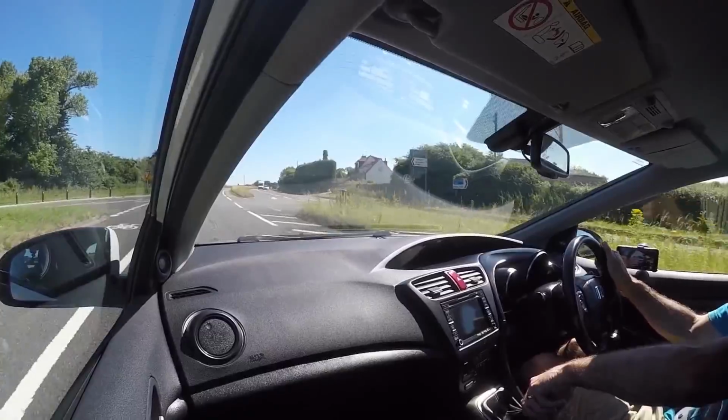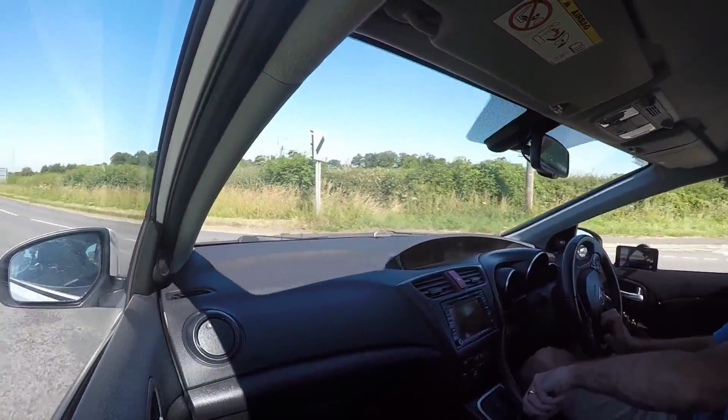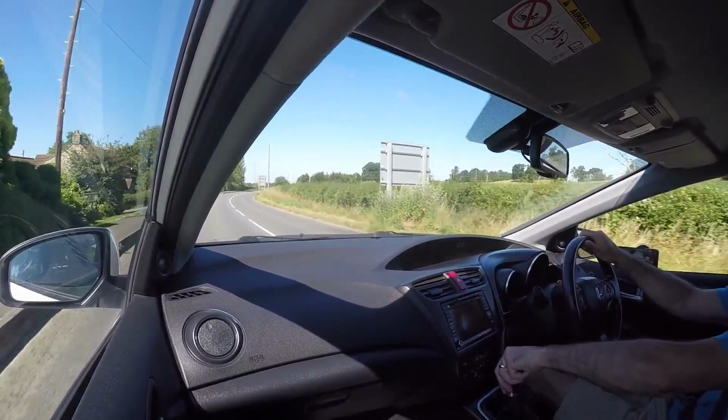Brakes in the car, nice and positive, powerful. Put your foot on them hard, and the nose comes down nice and straight and true on the car. So again, all seems in fine fettle there.